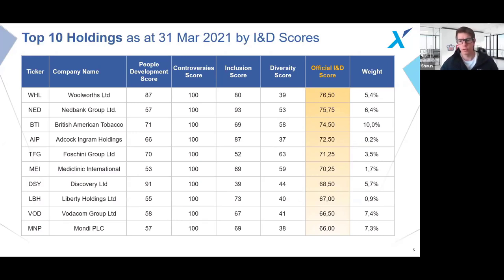Keletso, I don't know if you have any closing comments for Siyabulela. Not really, but I just wanted to say this is a great initiative by Satrix, and I hope that we will get to see more of this kind of product coming in soon, especially the ones that are focused on the whole ESG metrics, rather than just focus on the inclusion and diversity side of things. But I wish you and your team all the best, and I hope it's a great success.